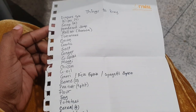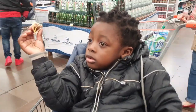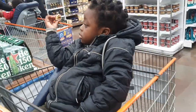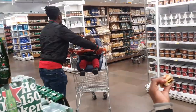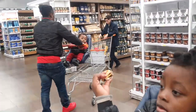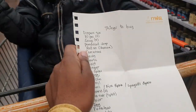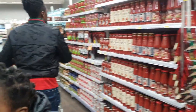So, let's go. This is the good thing about this supermarket, because it has strollers that we can put babies on. But my baby is a little bit bigger than this one, as you can see. You can see there. That's Miguel and Daddy. It's very cool because you don't need a stroller if you're coming here, right? I don't know where to start. There's a lot on the list, but we're just gonna start with anyone.